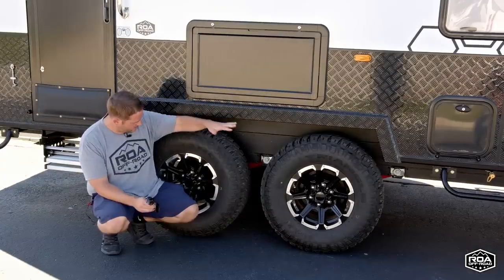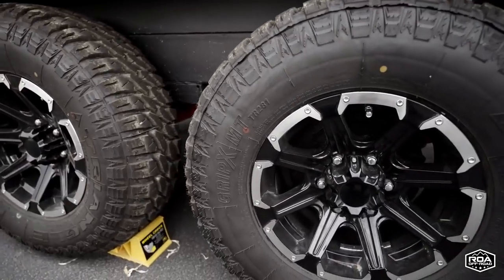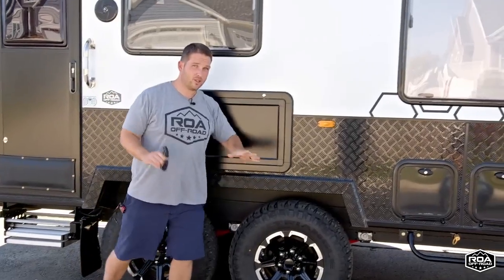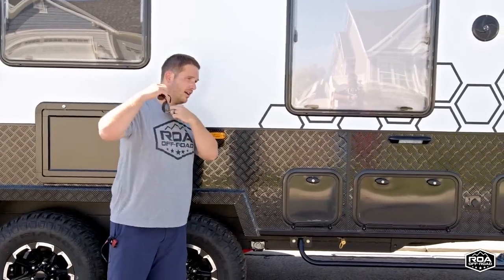So you do have these nice heavy duty mud terrain tires, all standard. Love the tires. You have this nice diamond plating for protection. Like I said, this is not going to be crazy in depth. I just kind of wanted to walk through and point out some of the highlights on the trailer itself.